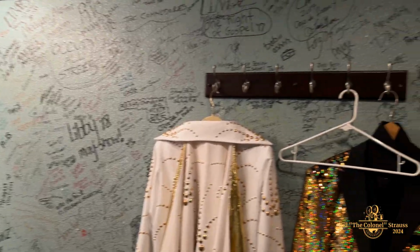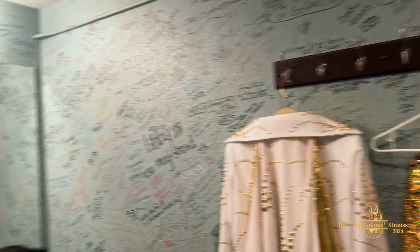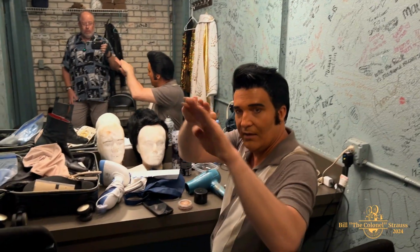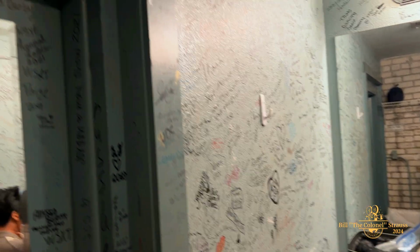So was this the dressing room that Elvis used? No, upstairs, the second floor dressing room. You go up to that, then it levels off and you go up again. That first dressing room at the top of the stairs was where Elvis was.